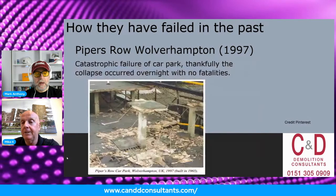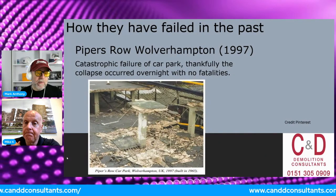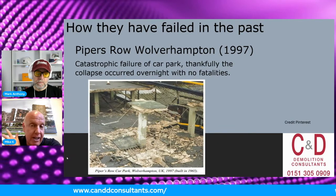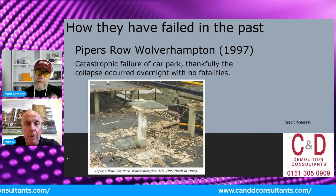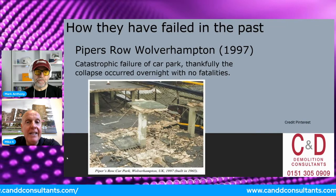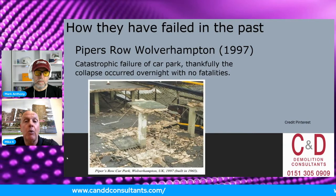Okay. And just to make it absolutely clear, that Piper's Row, that was a live car park, was it? It wasn't at night, but it was live. It was still in use. There were actually a couple of cars left in overnight. It was a fully functional, fully working car park. If that had happened during the day, what you see here would have been cars and people underneath it. Hence why the HSE and the government issued a number of reports into it to find out why it failed.